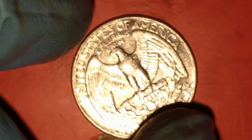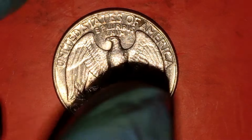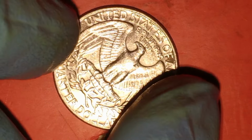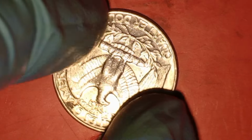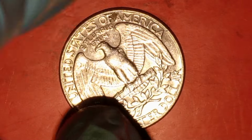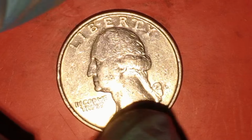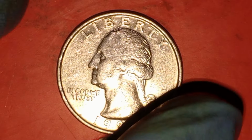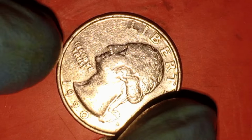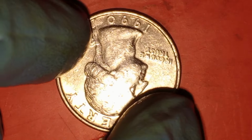One of the most sought-after errors involves the double die feature, where the design appears to have been stamped multiple times, creating a noticeable shift in the details of the coin's engraving. If you look closely, especially around the word Liberty and the date 1990, you might notice a faint doubling effect. This is a telltale sign of a double die error, and it's one of the most important things collectors look for. Double die errors are incredibly rare, and when they're found, they can greatly increase the value of the coin.